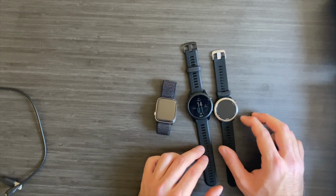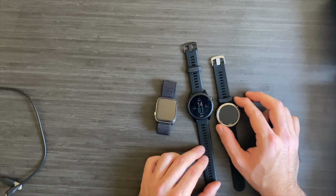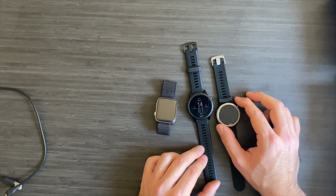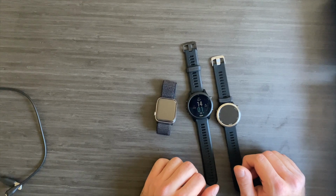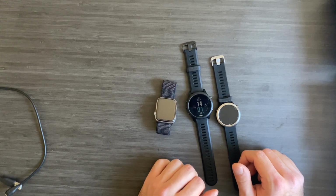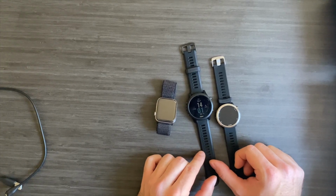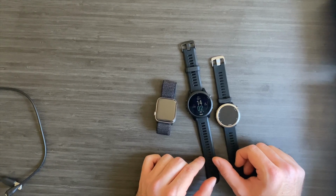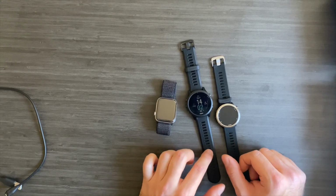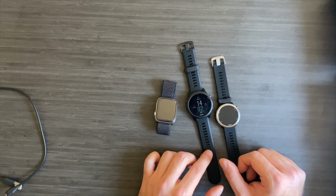In terms of battery life, the 645 will last you about a week in non-GPS mode. And I think it's like 12 hours with GPS tracking. The 945 will last about 2 weeks in non-GPS mode, so just walking around town kind of thing. And in GPS mode, this 945 will last, I think it was 36 hours. So if you were going to do an event that lasts longer than 12 hours, you're going to want the 945, right? Ultra marathons, Ironmans, if you're going to take longer than 12 hours.